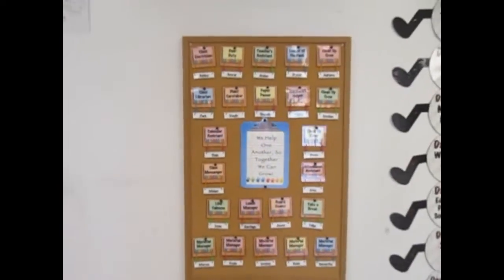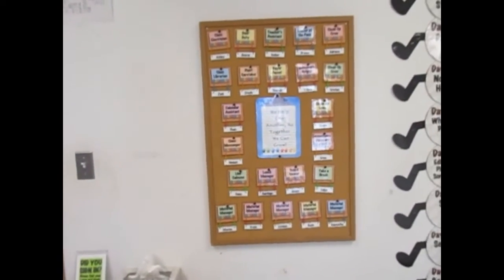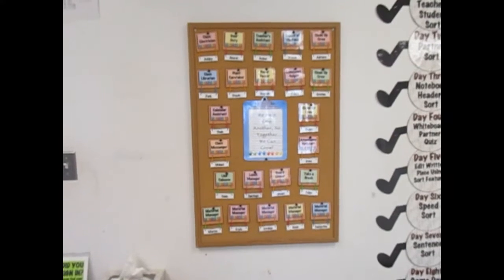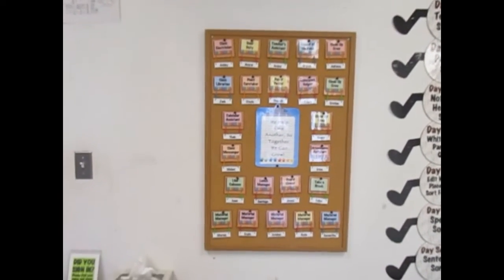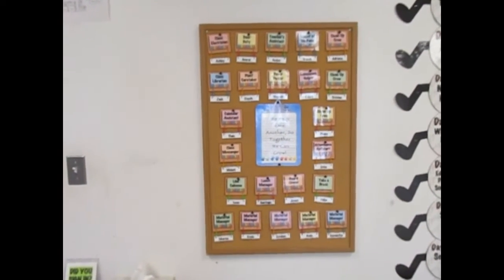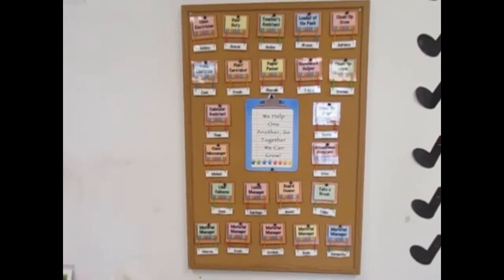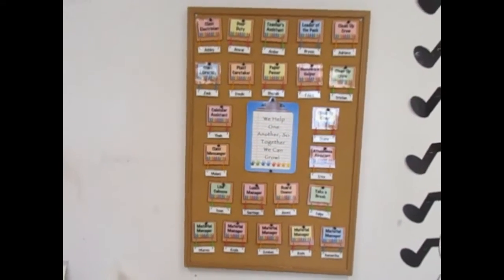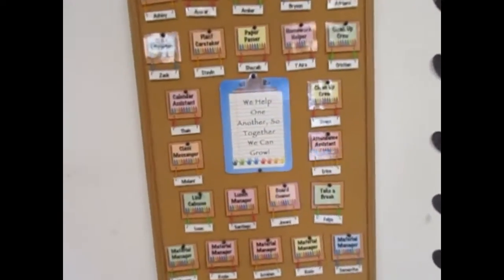And then moving on over here, this is my jobs. I didn't know how I wanted to set this up at the beginning of the school year, if I wanted to do like 5 or 6 jobs and then just rotate the kids, or give everybody a job. And I decided that I wanted everyone to have their own responsibilities in our room, because I want to relay the idea that we are a family and we need to work together to keep our space clean. So I did go ahead and give everybody a job.